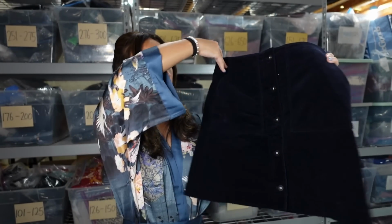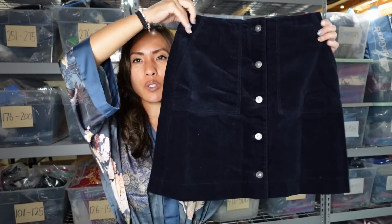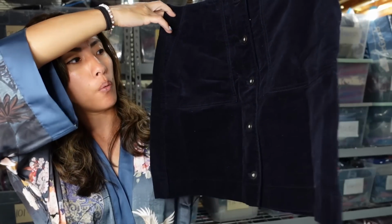All right, so next up is a sale from Kidizen. Would you believe it that I actually sold something on there? So this is a really cute corduroy skirt. It's button up all the way up the front, and it's from the brand Uniqlo. This sold on Kidizen for $18. So what I need to do right now is get it packaged up and weigh it, and then I have to purchase a shipping label through Kidizen.